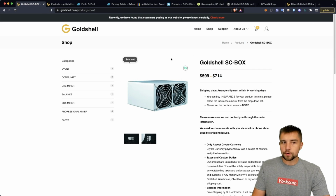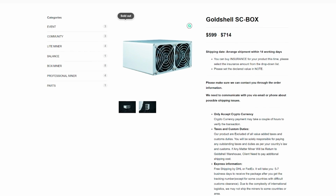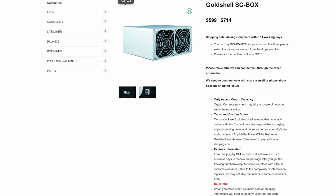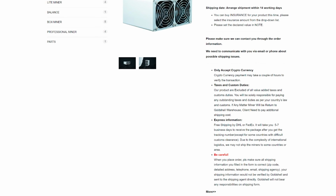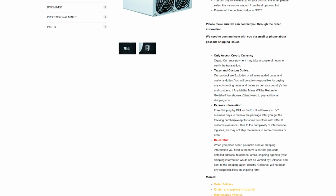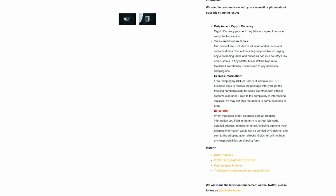So I've mined about 4,650 Siacoin in the last 30 days. The Goldshell SC-Box sells directly from Goldshell for $599. You can get it just as the box for $599, under $600. You can get it with the power supply for $699, which is a nice plug-and-play solution.